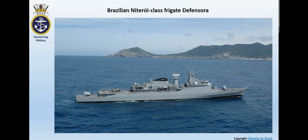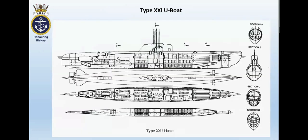And when Ikara was invented in the early 1960s, the opposition submarines would invariably be designed and built in the Soviet Union, or built in China under a license from the Soviet Union. Now, all Soviet submarines in the post-war era were based on the Type 21 U-boat. This entered service very late in the war, too late to have a major impact.